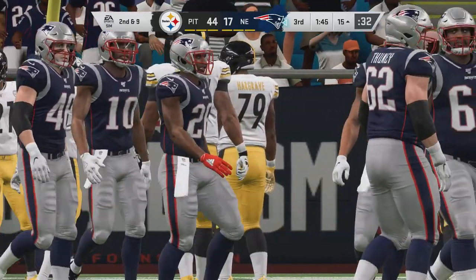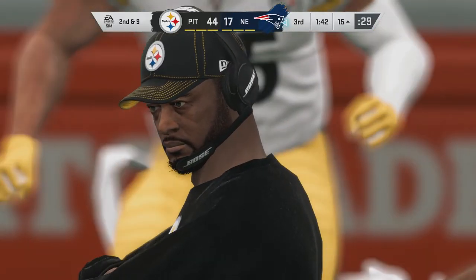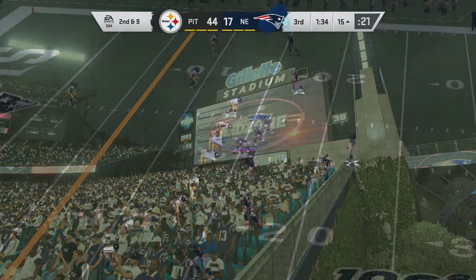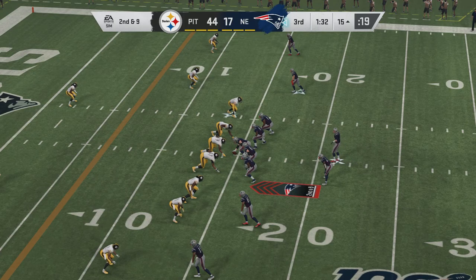That didn't appear to be a run blitz. He just darted in once he saw the run develop. That appeared to be a case of see ball, get ball. Here's second and 9, just a yard on that last run.